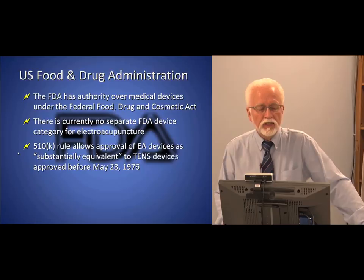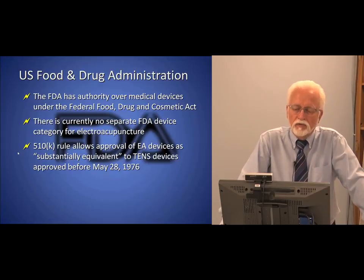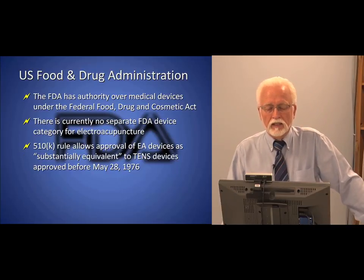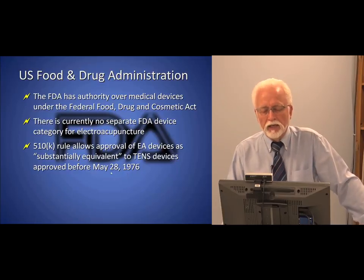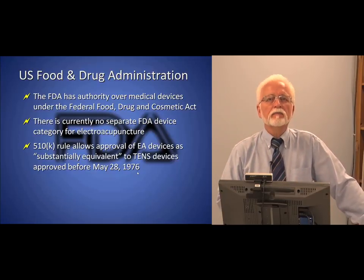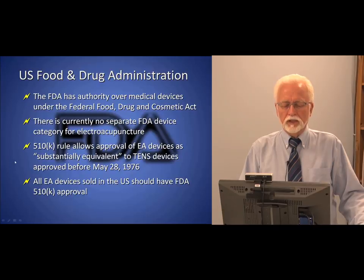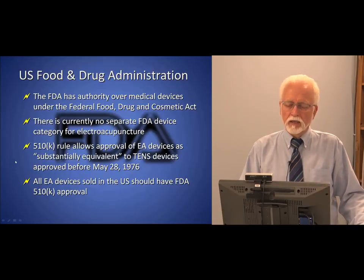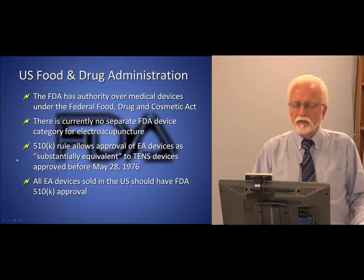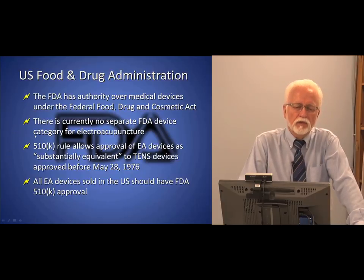They do have something called the 510K rule, which allows electroacupuncture devices to be approved as substantially equivalent to TENS devices. If any device was approved before May 28th, 1976, if you can say, okay, what I'm getting approval for is substantially equivalent to that device, then you can get approval for your device. Now, of course, this is what electroacupuncture devices that are now sold in the United States have been doing. They've been getting this substantially equivalent status. And any device that you're using should have an FDA approval, and they should have documentation of that approval. You should look for that.